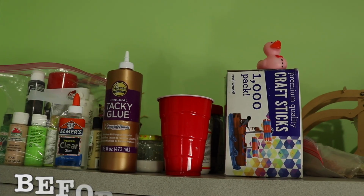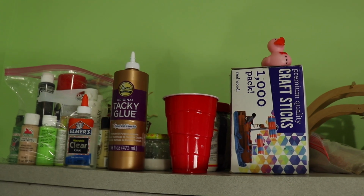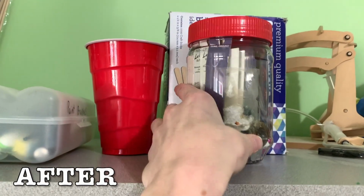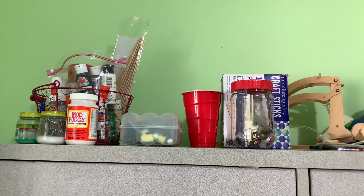So in the end, everything ended up a lot more organized than we started. So we had that top of the desk section where I had paints and things. That is a lot more contained. A lot of the items went back up there, but they're in better containers and there's less clutter in the way, so that way I can easily grab any item that I need from up there.